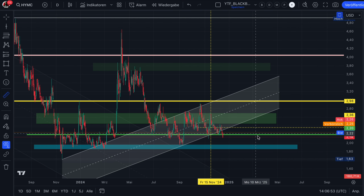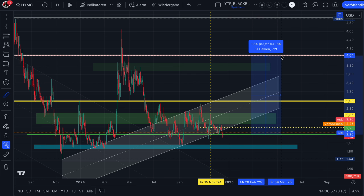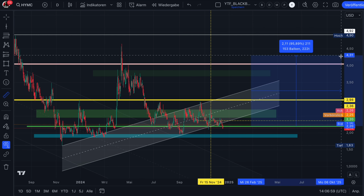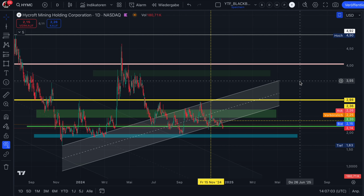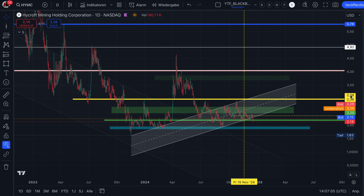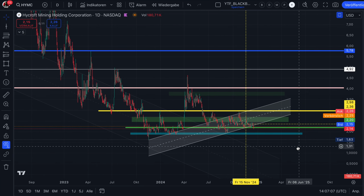So when we just assume that $2.20 is the buy-in ratio here, then we're talking here about 83% in total until we have the next resistance price level, 123%. This is still, of course, guys, not a short squeeze. This is just an algo pump.